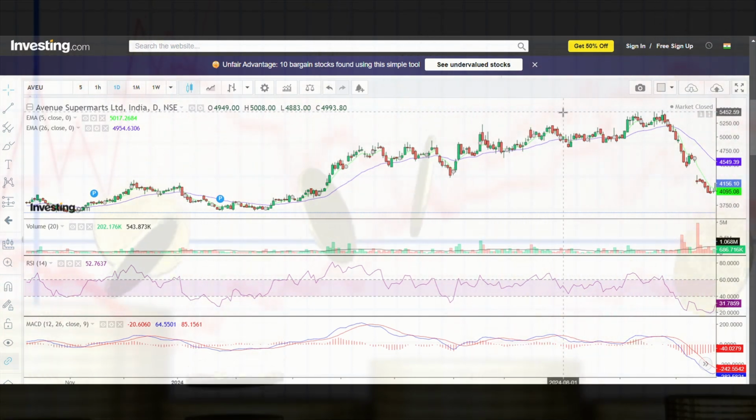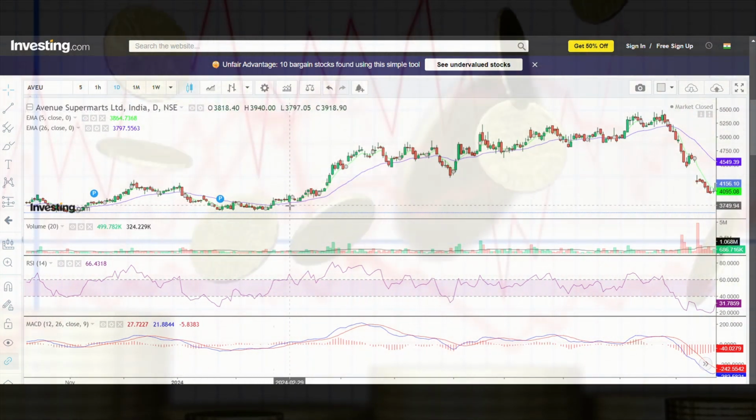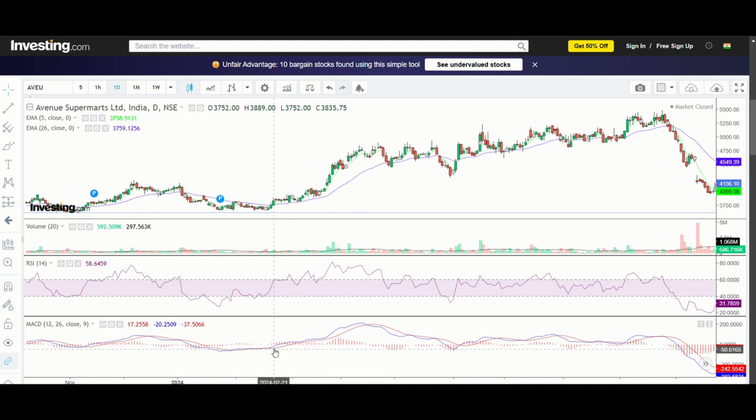So you should always have a stop loss and target before you enter the stock. If your stop loss is 5% of the stock, your target should be a minimum of 10%. That is what you need to follow. Because if you're an investor, you can definitely hold the stock for a long time. But even an investor does need to have a stop loss as well. Usually what I do is I have a fixed target and a fixed stop loss.